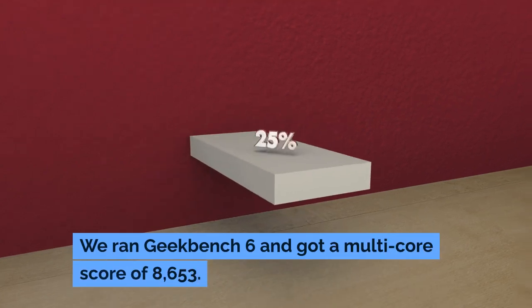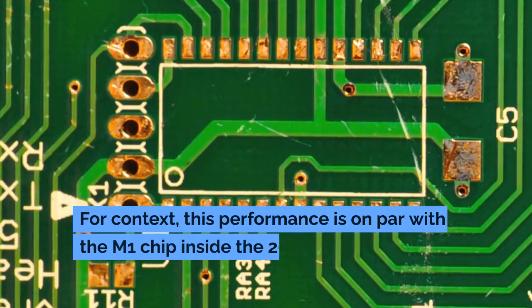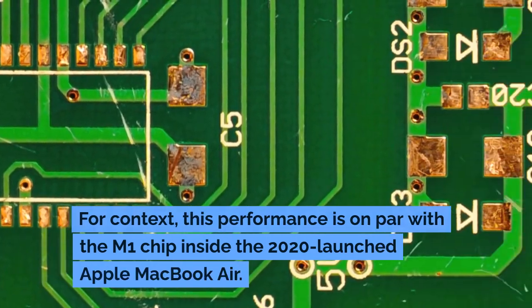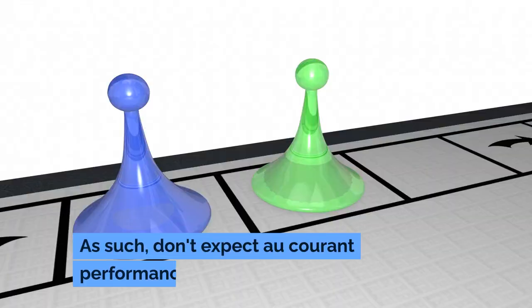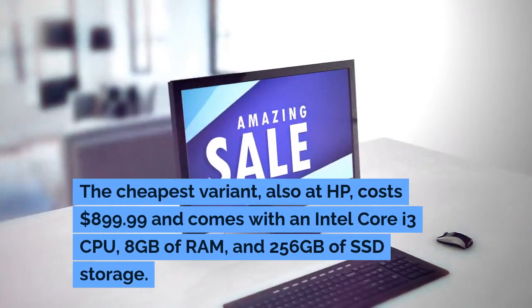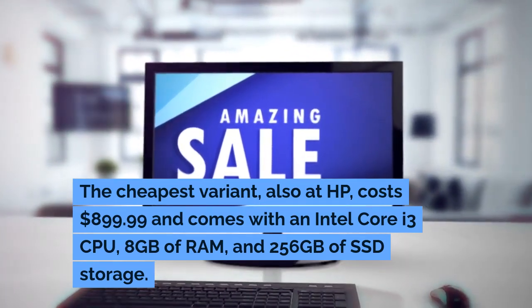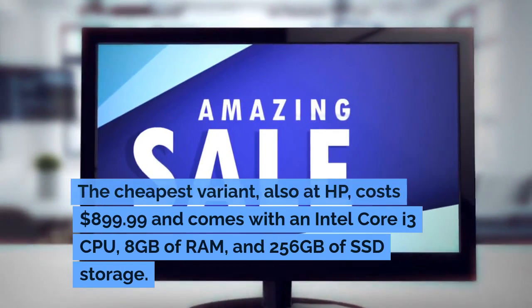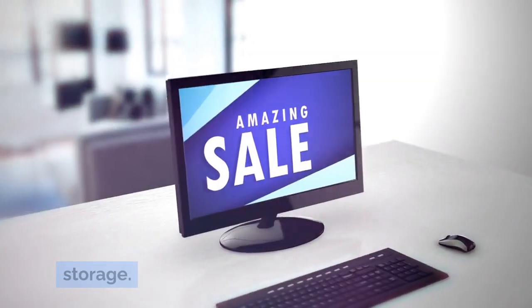We ran Geekbench 6 and got a multi-core score of 8653. For context, this performance is on par with the M1 chip inside the 2020 launched Apple MacBook Air. As such, don't expect top-of-the-line performance. The cheapest variant, also at HP, costs $899.99 and comes with an Intel Core i3 CPU, 8GB of RAM, and 256GB of SSD storage.